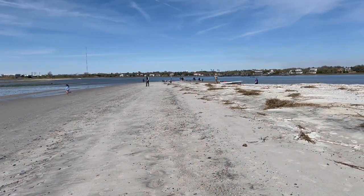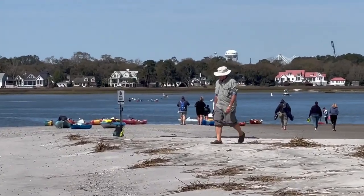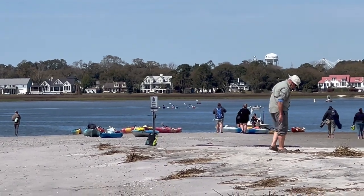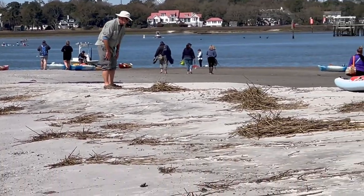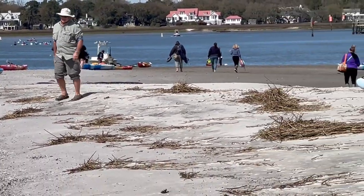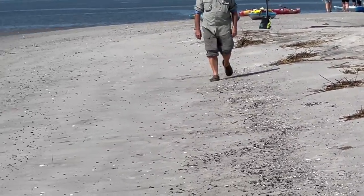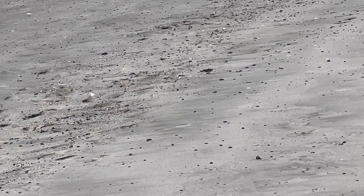Now the kayakers that are way down there, they're also from Coastal Expeditions. They bring little tours out here. You can come out with a kayak. Somebody is a guide. They bring you over here from Shem Creek. If you want to come out here, you should really go to Coastal Expeditions. We come out here a couple times a year, on and off for the last several years with Coastal Expeditions. They take us to different islands off of the Charleston Harbor.